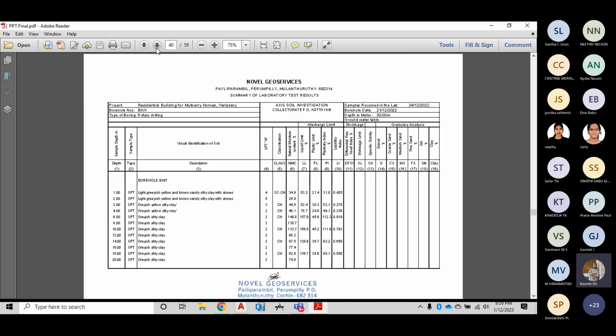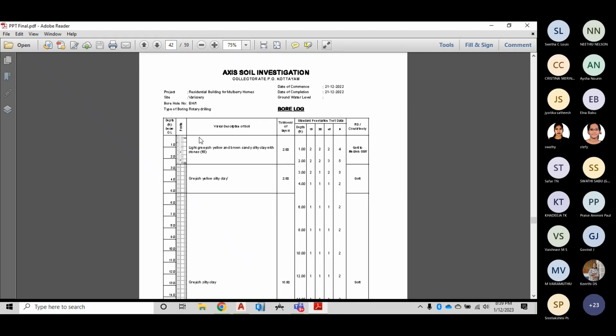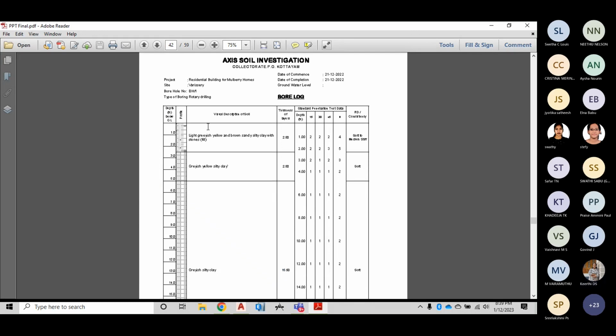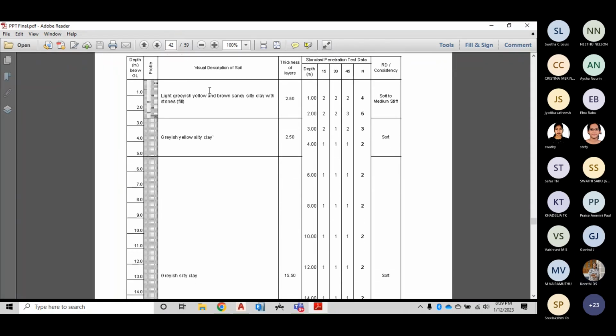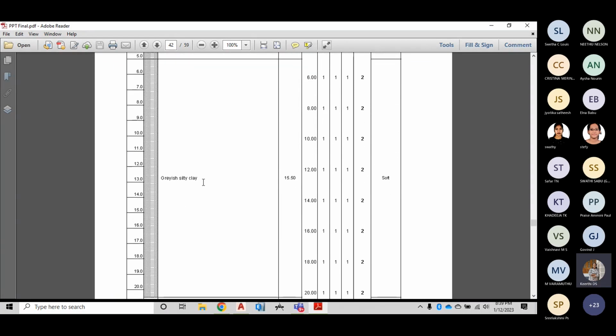Now coming to the next one, I'll be skipping the first part. These are lab test result parts. If you look at the borelog, is it visible? These values are visible. We'll zoom in. You can see these values are very low. It's coming in the soft soil range. It's also clay, so there can be a possibility of settlement in the soil.